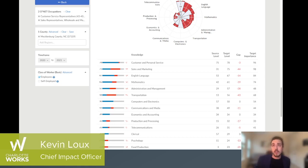You can see some of the other skills that are also highest on the skills gap here is transportation. Again, CSR, it's usually at a fixed location, maybe even work from home, whereas sales reps might be out traveling a lot. So that's another one. And then administration and management, just having the overall oversight and being able to manage office type skills.